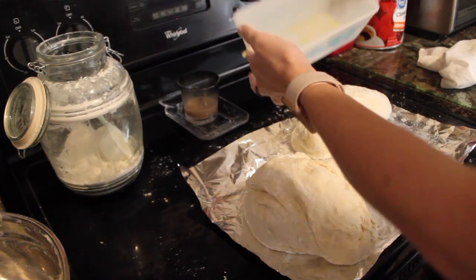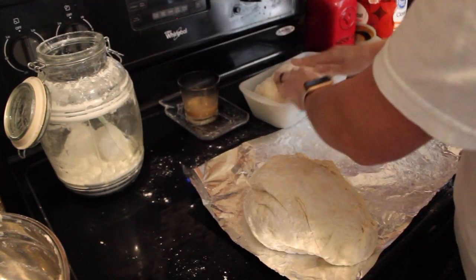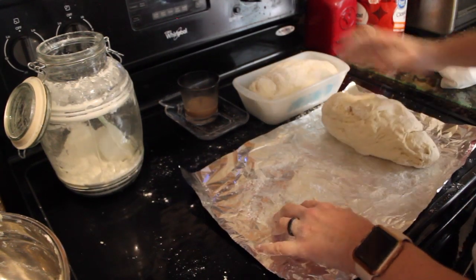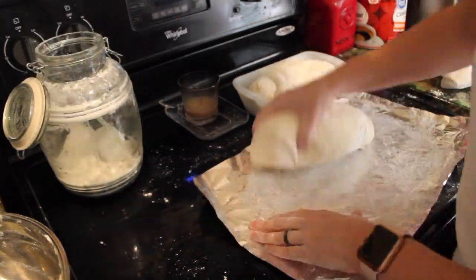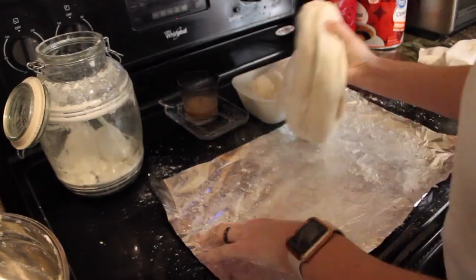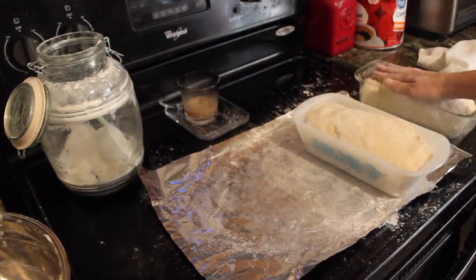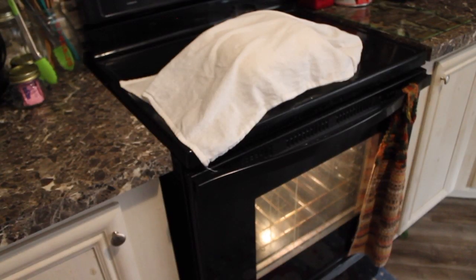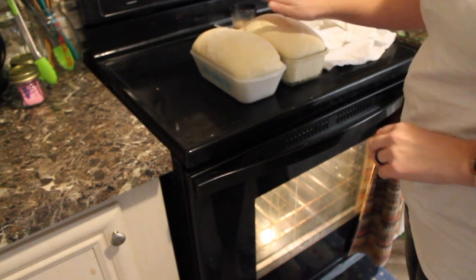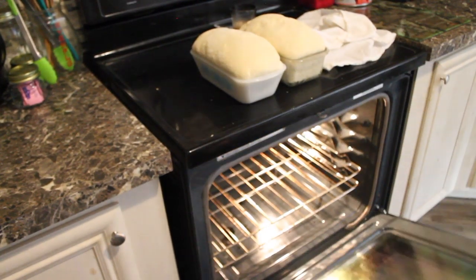And see, I got a couple of little glass loaf pans. Drop it in there like so. Take the other piece. All right, I preset the oven to 375. It's now at temperature, and my bread has doubled. So you bake them at 375 for 25 minutes.